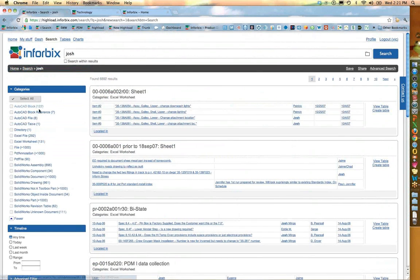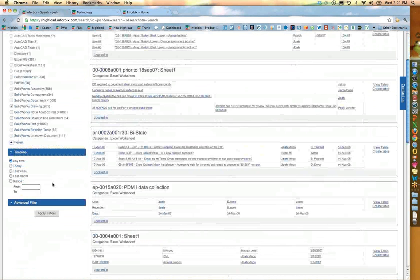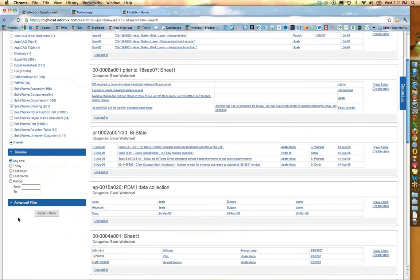In fact, if I go here to the filter part, you'll notice that Inforbix has automatically populated the categories to fit the search criteria. In other words, there's stuff from Josh that are AutoCAD, that are Excel, and so forth. Now, I'm just interested in the SolidWorks drawings for Josh. Now, I want one more cut at filtering because I want to know all the SolidWorks drawings by Josh that were actually saved by a different individual. So again, I'm just cutting it a little bit more.